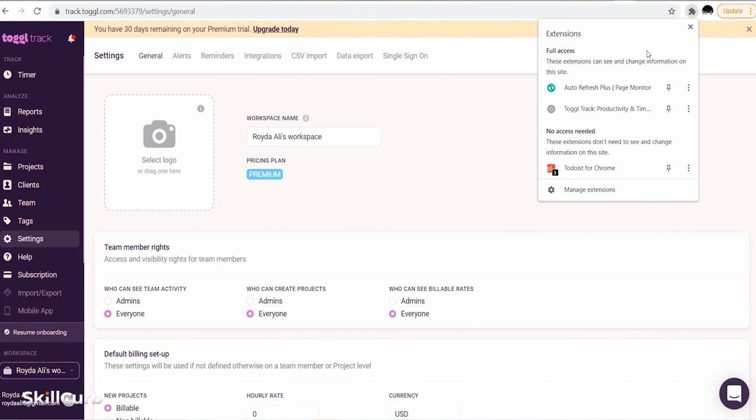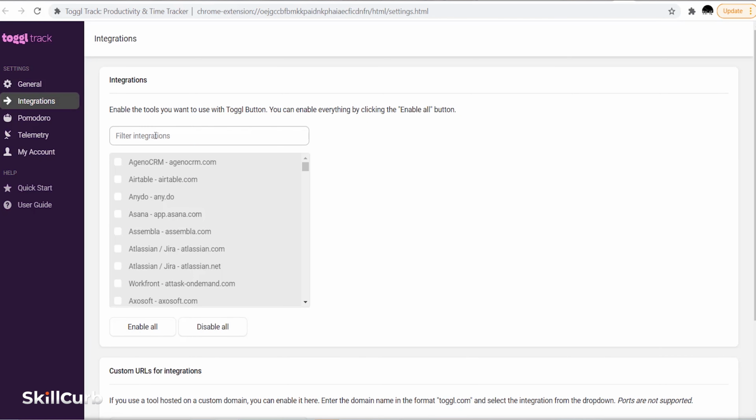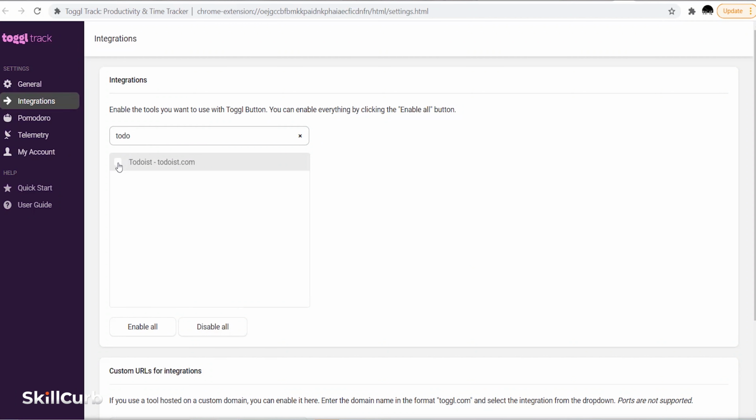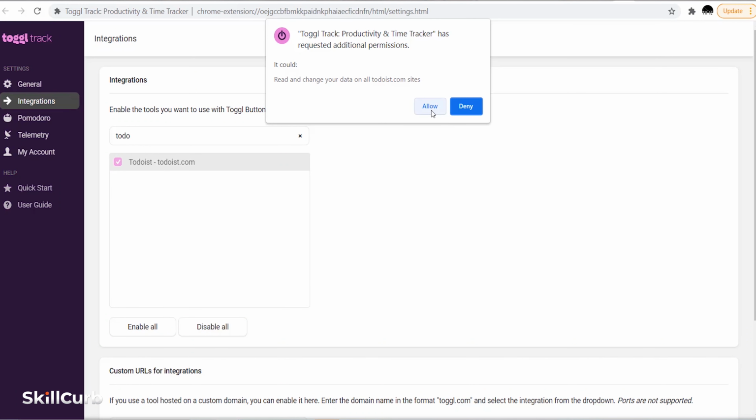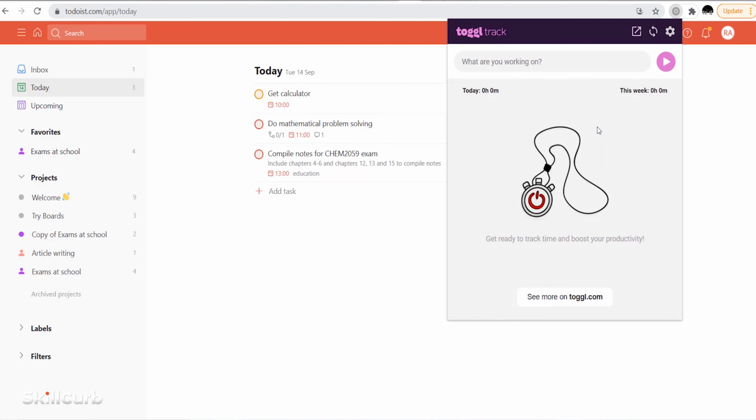To set up the integration, install the Toggl Track button for Chrome. Open the extension and log into your Toggl Track account. At the top right of the extension, click on the gear icon. In the Browser tab that opens, select the Integrations tab. In the Filter Integrations field, type Todoist and click the checkbox. In the browser pop-up, click Allow. In Todoist, click the Toggl Track button to the right of the task in the project list or in the task view. Once you're done working on the task, simply click the Toggl Track button again to stop the timer.